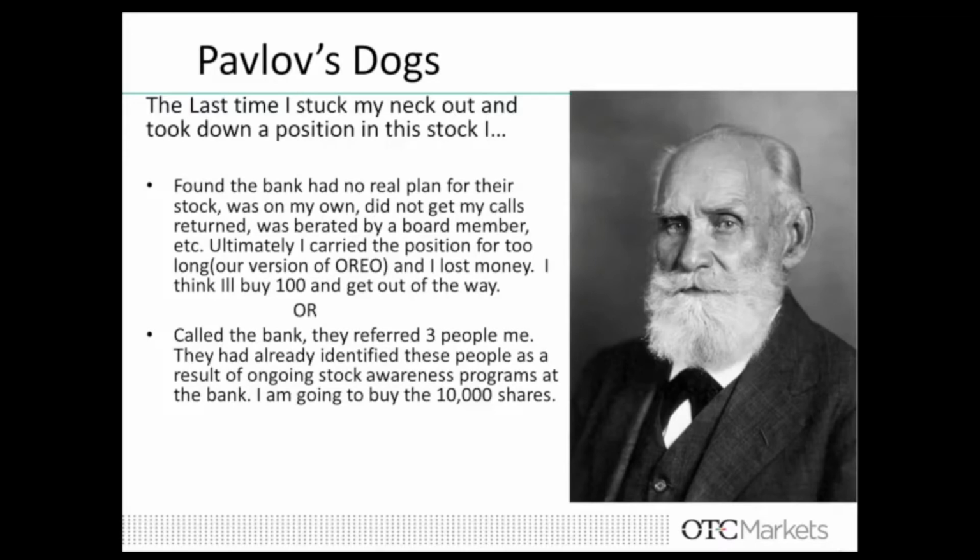All right. So to make it fairly simple, we're pretty simple creatures. It's like Pavlov's dog. All right. We get the call, we see the position in stock. Real quickly, do I think, last time I bought this stock, how was my experience? I ended up buying the stock. I called a board member, he yelled at me. I sat on the stock for months. It looked like Oreo on my books, and I lost money. And so very quickly, I'm not interested.